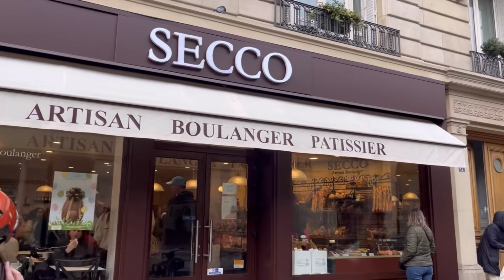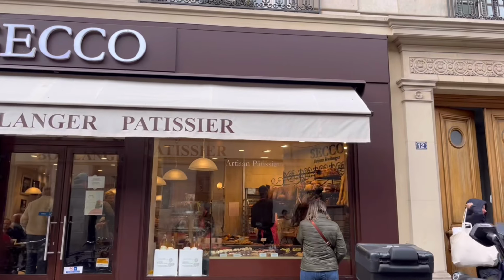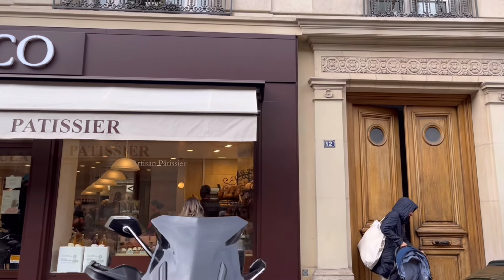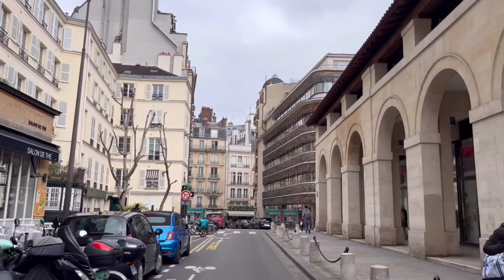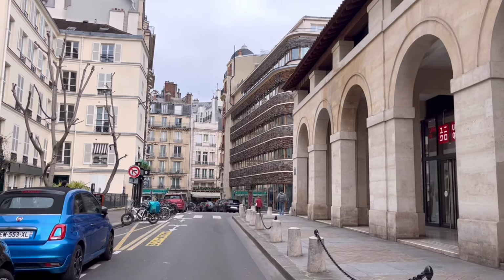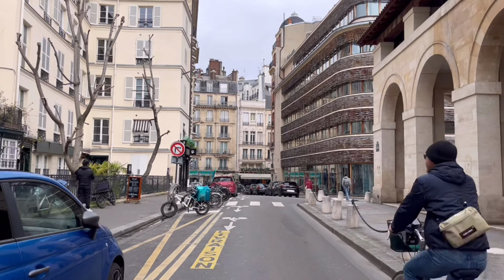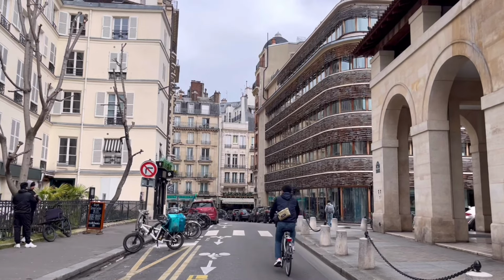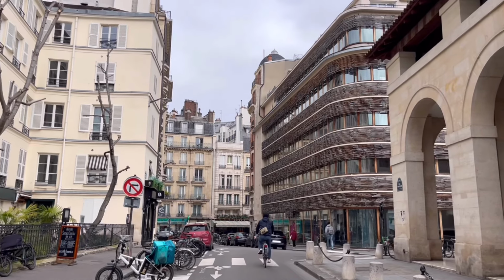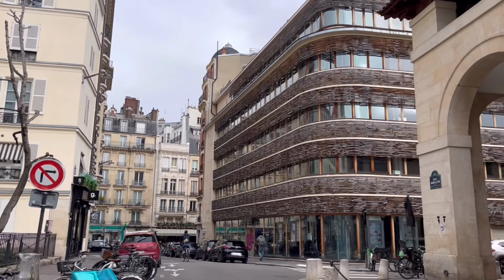Seco is a chain, so don't believe it when it says it's a Craftsman. It's not a real individual baker. And not quite as good as many of the individual privately owned bakers that are heavily subsidized by the French state, which helps to keep them alive and helps us to still eat really good bread, whichever neighborhood you happen to be in.